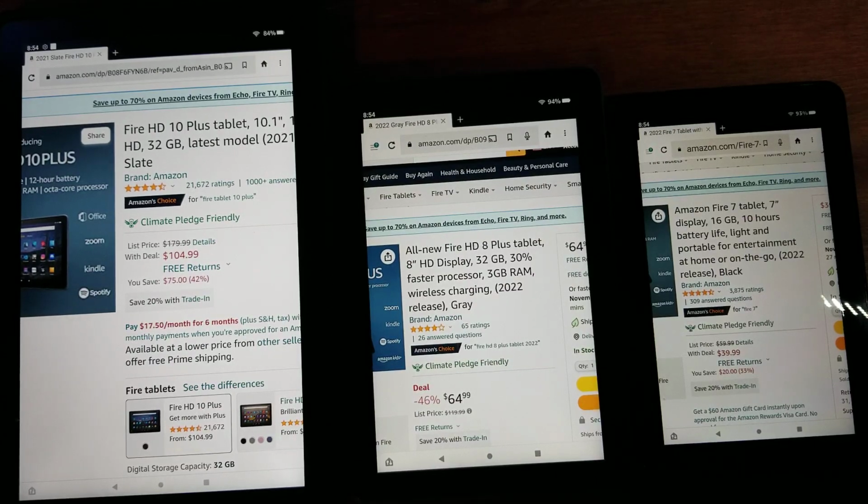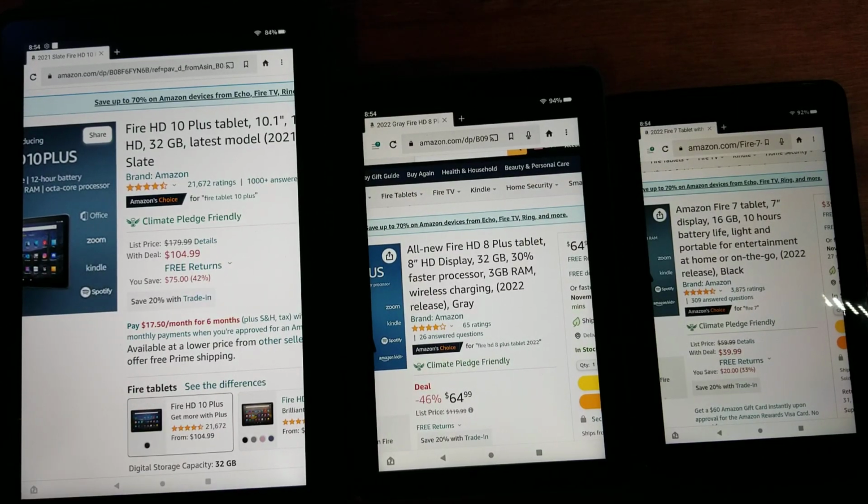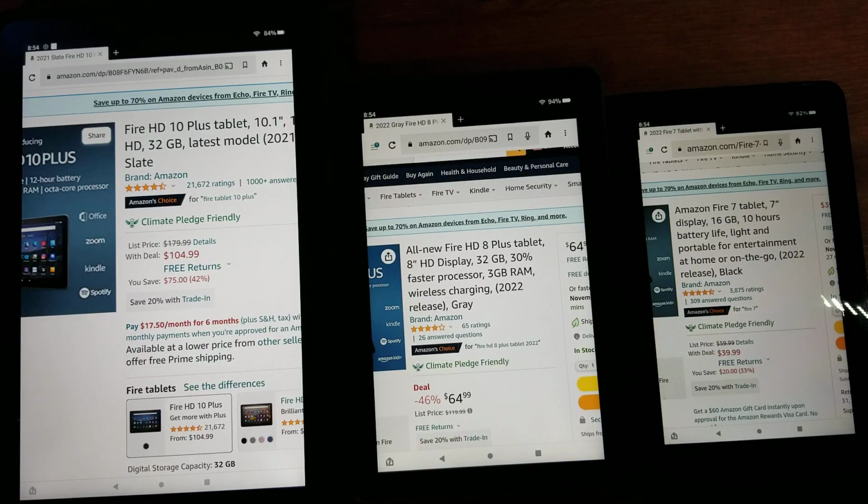If I can only buy one of these, I would get the 10 Plus here. It has the biggest display at 10.1 inches, full HD. It has an octa-core processor, 4 gigabytes of RAM. It's going to do most things pretty well. It's going to do it the best out of all these devices. It's going to be the most powerful, and it's going to look the best.